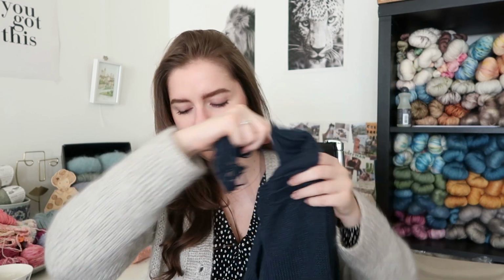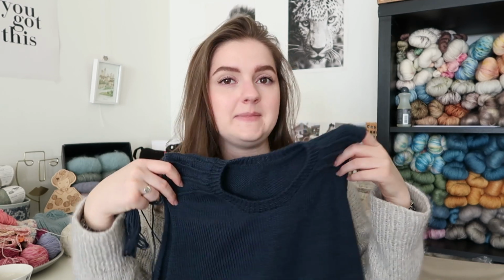It's gorgeous. The color, by the way, maybe this is fun to know too. The color is Melange Midnight. Gorgeous, gorgeous color. I think it's going to be nice. I don't know. I just love it.